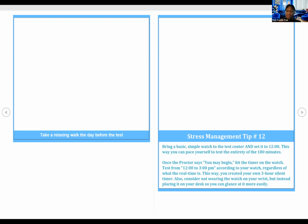So, stress management tip number 12. Bring a basic, simple watch to the test center and set it to 12. This way, you can pace yourself for the entirety of the 180 minutes. Once the proctor says you may begin, hit the timer on the watch. Test from 12 to 3 p.m. according to your watch, regardless of what the real time is. This way, you've created your own 3 hour silent timer. Also, consider not wearing the watch on your wrist, but instead placing it on your desk so you can glance at it more easily. Very smart tip. It's nice to have your own time and not rely on the teacher writing on the board somewhere.